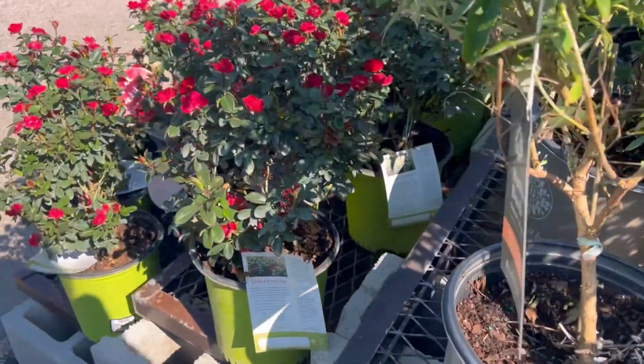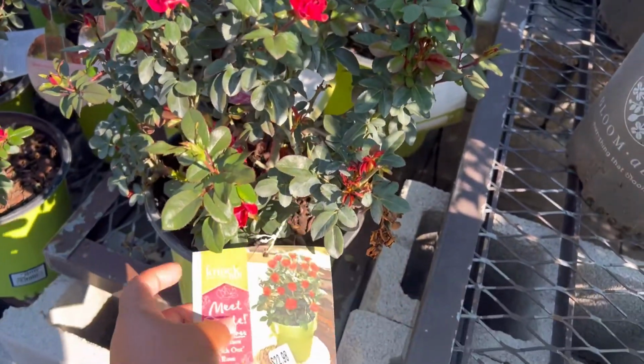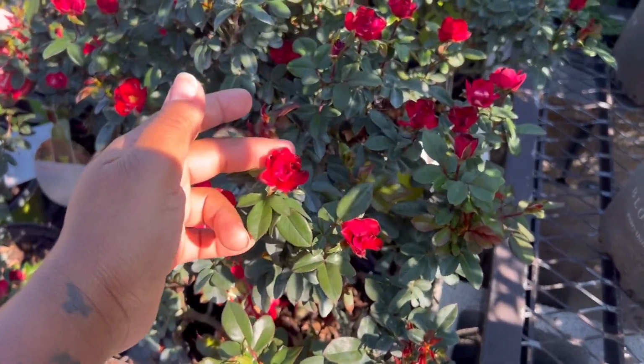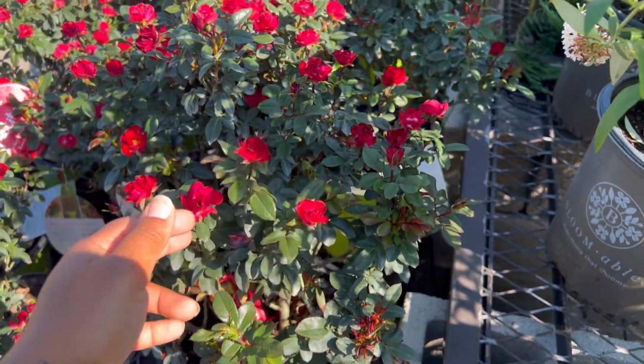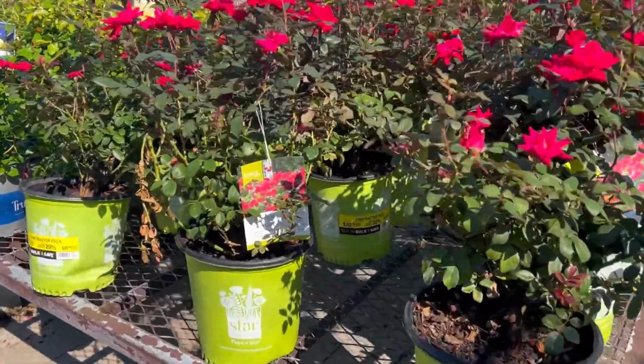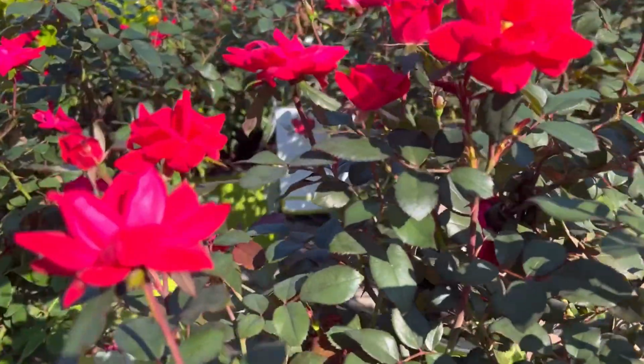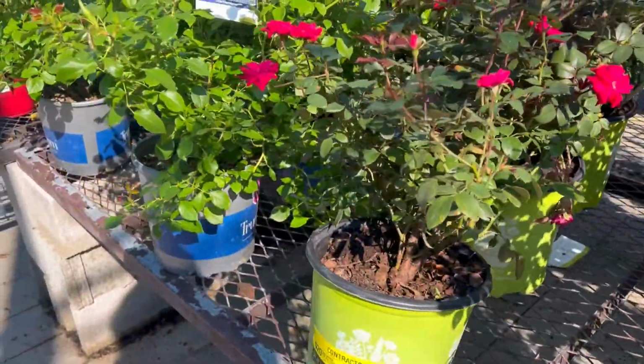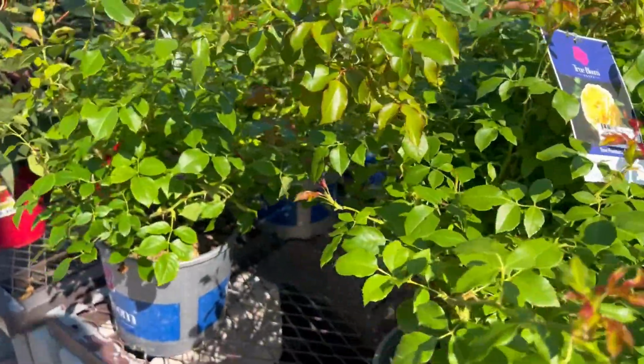Knockout roses. I'm not a huge fan of knockout roses. These are petite knockouts. They're cute, just not a huge fan. More knockout roses. They just don't look special to me. But you guys might find them beautiful.